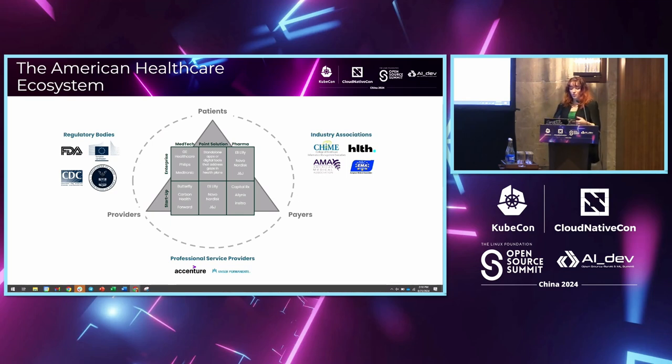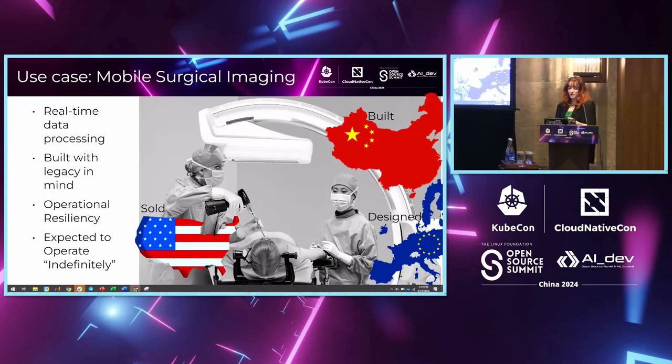So when you think about architecting solutions, understand the decisions and the guidance from regulatory bodies, the industry associations that will influence providers and patients, as well as the professional service providers who ultimately can make really significant top-down decisions on the availability of the solutions and their comfort with this risk. So let's look at a use case.